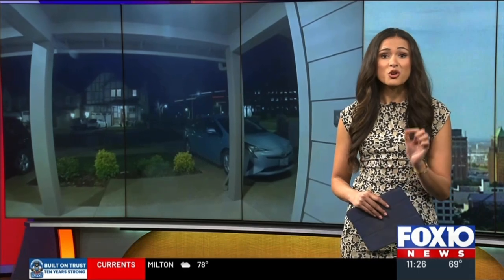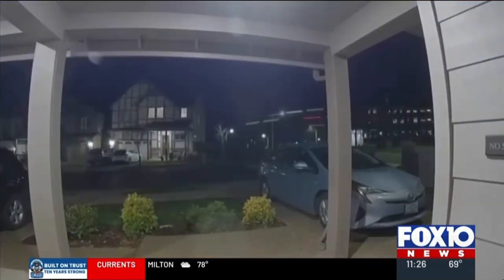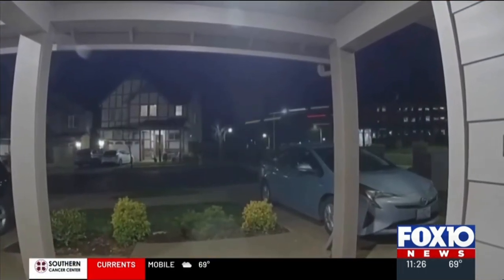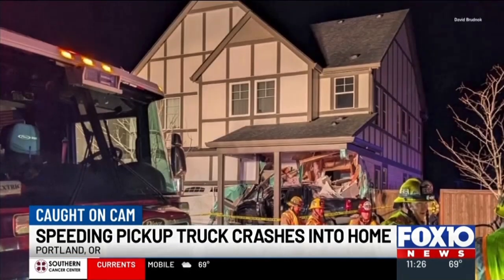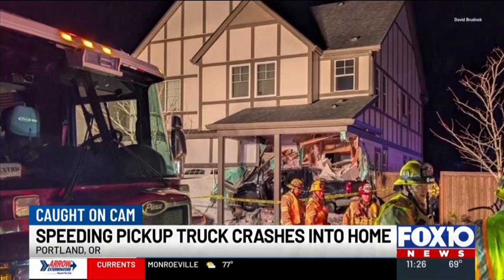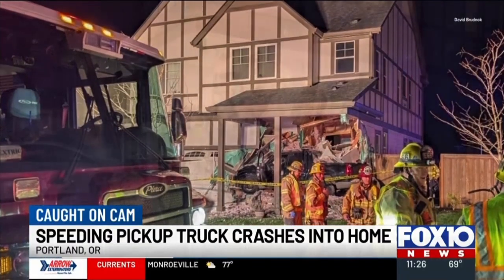Welcome back. This newly released video behind me here shows a pickup truck flying through the air and crashing into an Oregon home in the middle of the night. Incredibly, though, no one was hurt. Watch this video as a pickup truck went airborne after hitting a dirt mound, clearing a retaining wall, and flying roughly 100 feet into the night sky before landing in front of this very house.